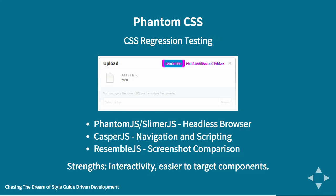So instead of Wraith, something that I was using for a while is Phantom CSS for CSS regression testing. It also does that screenshot comparison, and it has a handful of components packaged together. So it uses Phantom.js or Slimer.js as a headless browser, Casper.js for navigation and scripting, and Resemble.js for screenshot comparison.